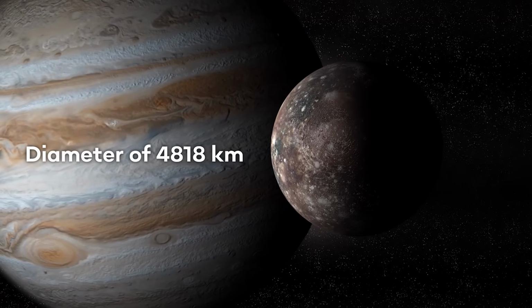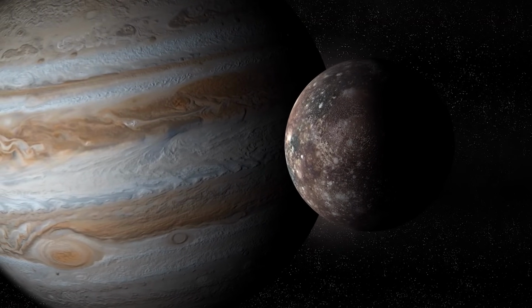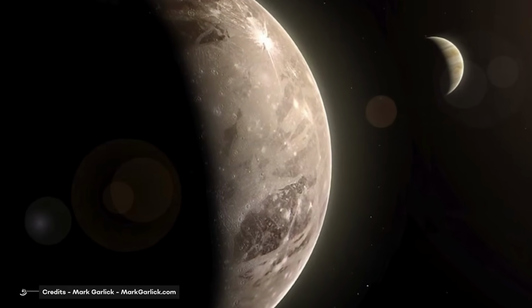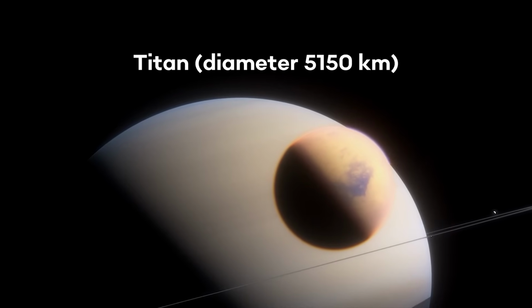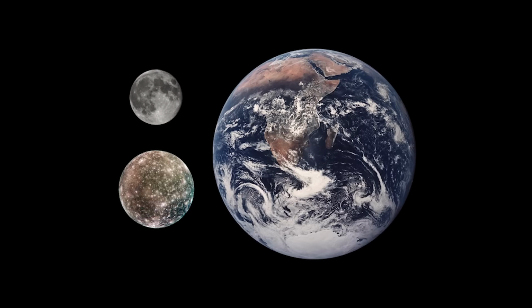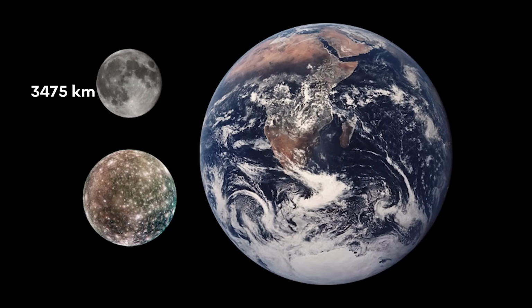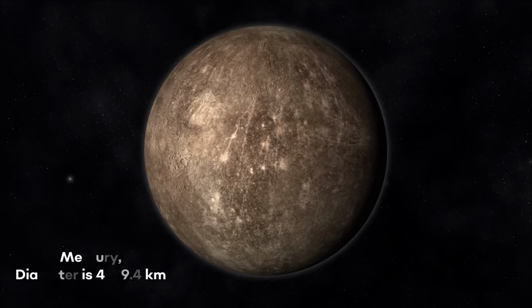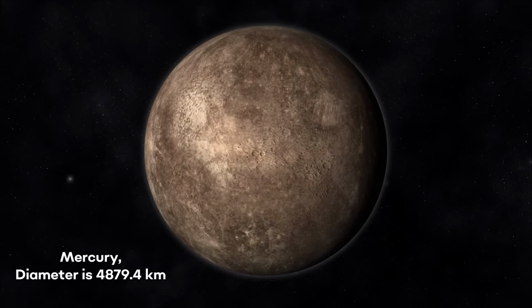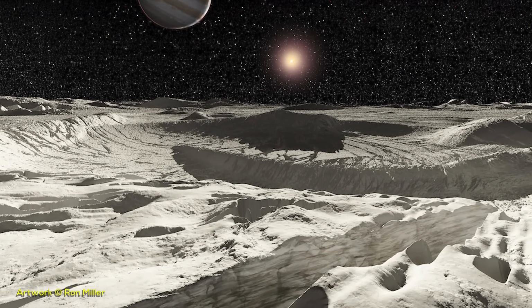With a diameter of 4,818 kilometers, Callisto is the third largest moon in the solar system after Ganymede, diameter 5,264 kilometers, and Titan, diameter 5,150 kilometers, Saturn's main satellite. In practice, Callisto is larger than our moon, which has a diameter of about 3,475 kilometers, and slightly smaller than the planet Mercury, whose diameter is 4,879.4 kilometers. The surface area of Callisto is 7 times smaller than the area of the Earth's surface.